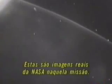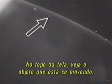What you're seeing now is actual footage shot by NASA cameras from that shuttle mission. Watch the top of your screen. Note the object that moves from right to left. Two mysterious flashes, and it makes an immediate 135-degree turn and accelerates. This is followed by a strange streak of light, which seems to narrowly miss the unknown object.